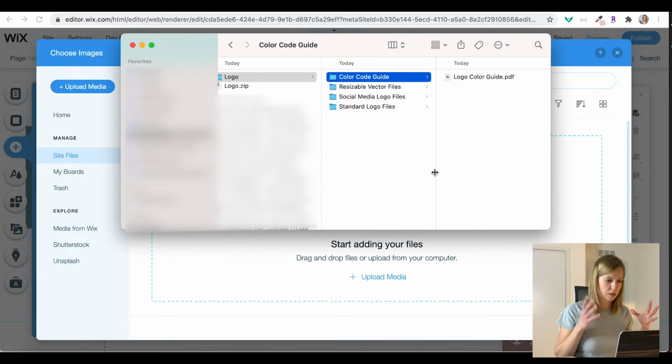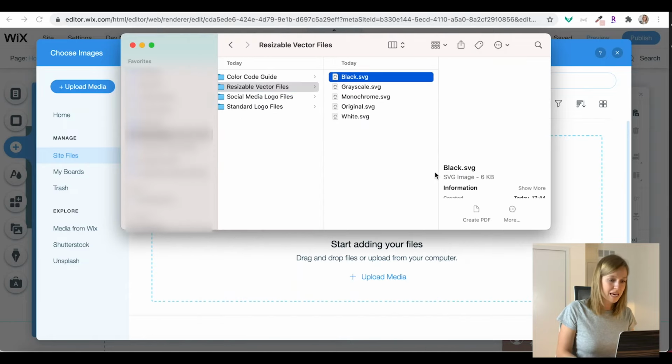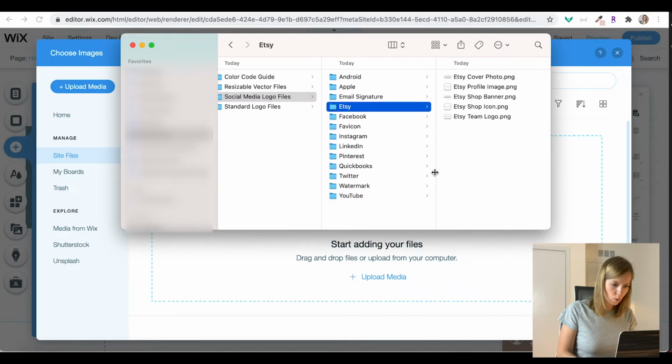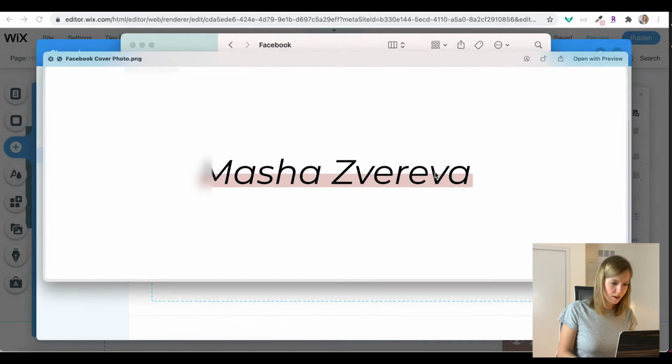I just unzipped the file that I got from Wix, and I even have a logo color guide auto-generated. That's amazing. Okay, I have so many different things that I can use. What? It also generates all these things. Crazy.